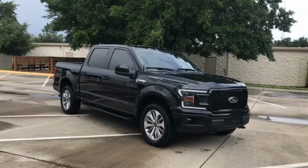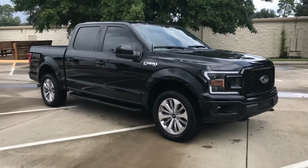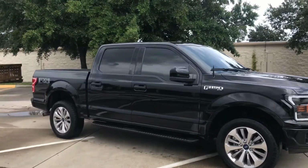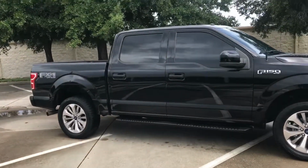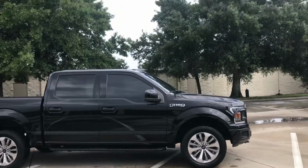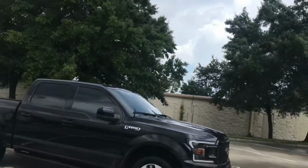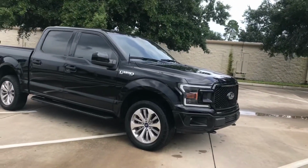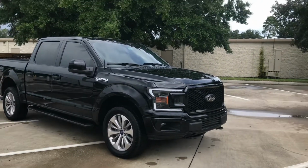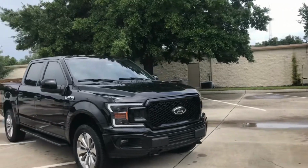But for those of you that are new to the channel, this is my 2018 F-150. It has a 5.0 V8 engine, and it is a 4x4 or a 4-wheel drive truck. This is the STX package, which is essentially a base model truck. And I bought it last year for $31,200. It had 41,000 miles on it, and a year later it now has 50,000 miles.